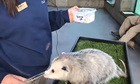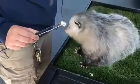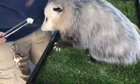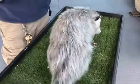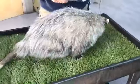Okay, so let's talk about their eyesight in the daytime. You talked about how they do a lot of nighttime activity, and those whiskers help. How's their eyesight? Their eyesight is not super great. You notice she's got beady eyes, just round and black. They're not super big, so she can't really see very well. And those whiskers help in that sense as well.